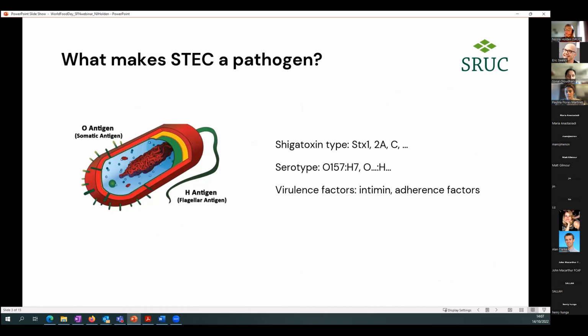So I need to tell you what makes STEC a pathogen. First of all, the toxin itself, and we've got different ways of calling the toxin, STX. But then also the O157:H7 that you may be familiar with. That's the O antigen, which is on the surface of the bacteria, and the H antigen is its flagella. Now, there's not just O157:H7, there's lots of different O's and lots of different H's. Then you've got the virulence factors on top of that which enable the bacteria to colonize its host. So you need a combination of these different things in order to make STEC a pathogen.